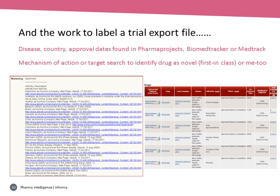So it was work, but I had some nice tools at my fingertips, namely other services that are in the Informa Pharma Intelligence portfolio. And here you can see for marketed drugs, I could look at well-documented histories of approvals by company, and disease and country found in a Pharmaprojects drug record.